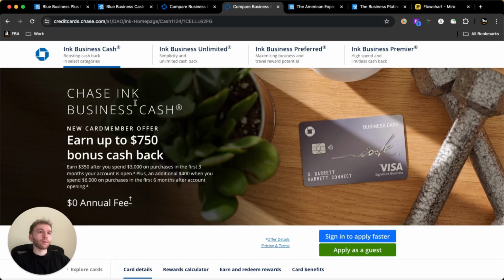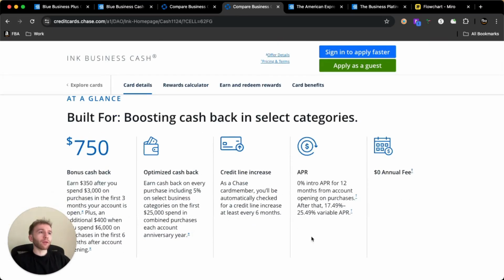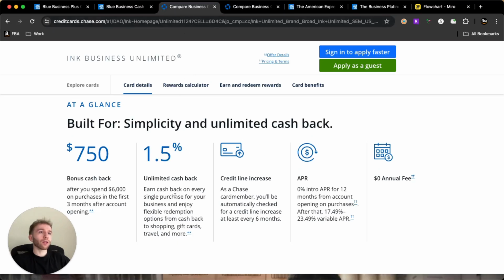Next one, Chase Business Cash Card. Same thing, 0% here, $750 after you spend $3,000 for $350, and then $400 when you spend $6,000. Something to note about this one that I just forgot to mention: it does say here cash back 1.5%, but in my 3 years of using this card, I've always gotten points. So I'm not sure why it says cash back here. Maybe my situation is just different. I don't really have any explanation for that, but I do get 1.5 points per dollar on every purchase.